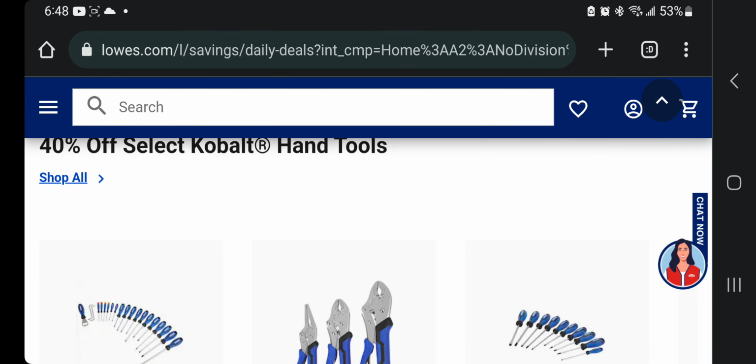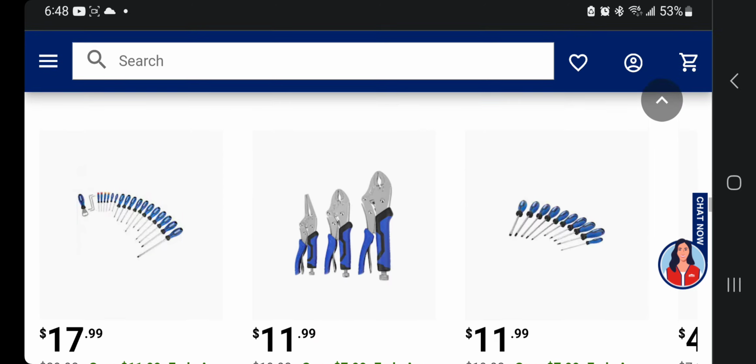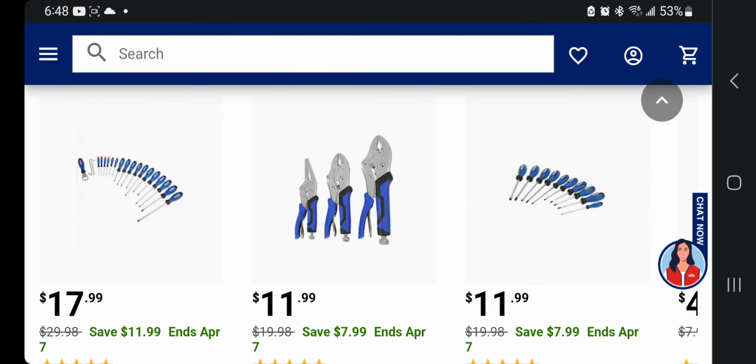So you got 40% off Cobalt tools. This is a big one, guys. This is what made me do this video. Big shout out to Tool Nerd. You got $17.99 for that screwdriver set. I just saw it yesterday. It was like $20. So you're getting it cheaper than the store, a few dollars cheaper than in the store.